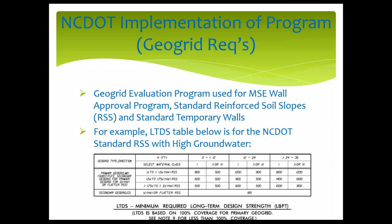Next slide. So how does the NCDOT GeoGrid evaluation program get used? The GeoGrid evaluation program gets used in our MSE wall approval program, our standard reinforced soil slope designs, and our standard temporary wall designs. For example, an LTDS table such as shown above for NCDOT standard RSS with high groundwater, where class 1 material represents borrow. So that's the table that's in the plans.